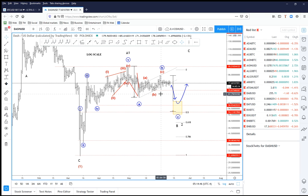Second drop, meaning the third leg of this whole ABC decline structure, which could maybe find a temporary base around $60. It's also the area of a former wave 4. So we'll see what happens down there. If we see this $70 support broken, then I really think this level could be triggered, and in fact this could be a very nice price for a potential new resumption higher.